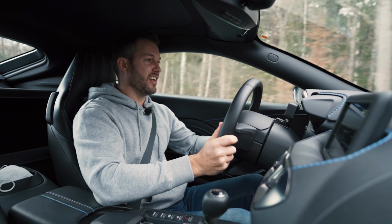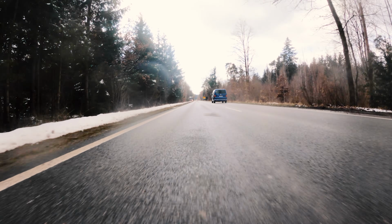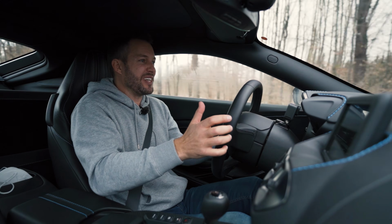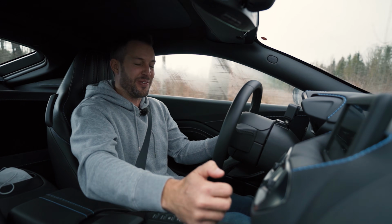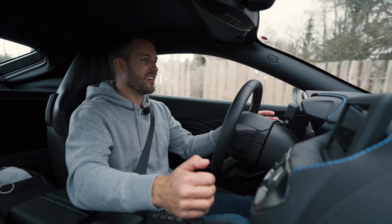She is nice and alive, and on these wet roads, quite playful at the back. Really cool just to feel how you need to get your hands back on the steering wheel as soon as possible after shifting, because she gets quite busy.